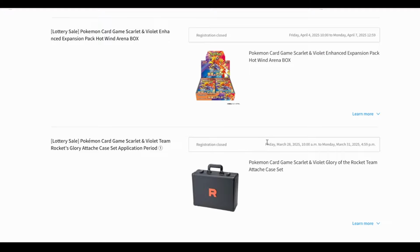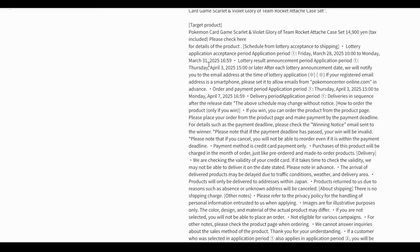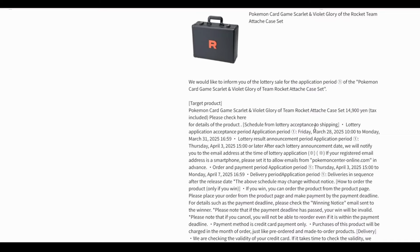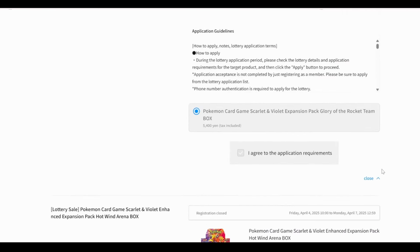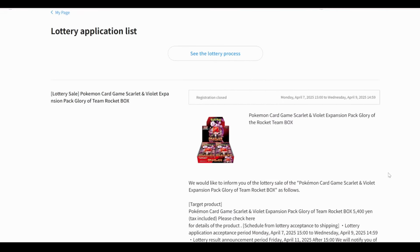If I'm not wrong, I also saw that they are going to open the lottery again at a future date, but I cannot remember when it was. And I do not see them showing it here as well, but I believe it is somewhere in April, maybe next week or week after. So I think it would be good if you just keep an eye on it, but I may be wrong. Maybe this was the only time they opened for lottery. I'm not too sure about that as well, but if I see it later on, I will share more with you. Yeah, so if you have any other questions about the Pokémon Center Japan website, let me know.